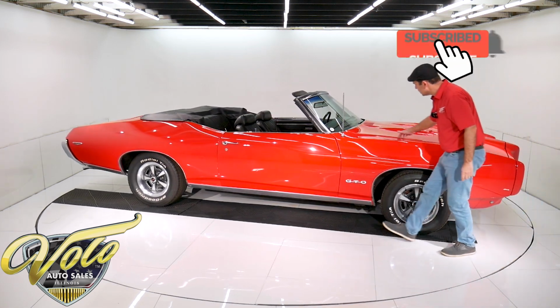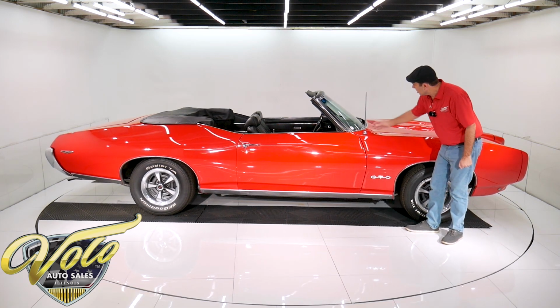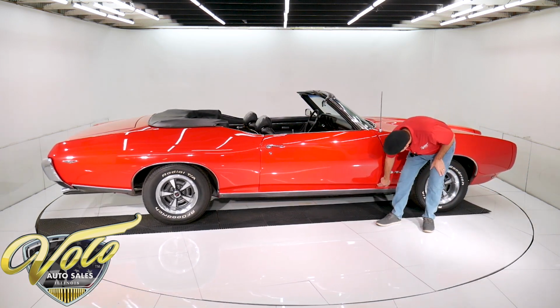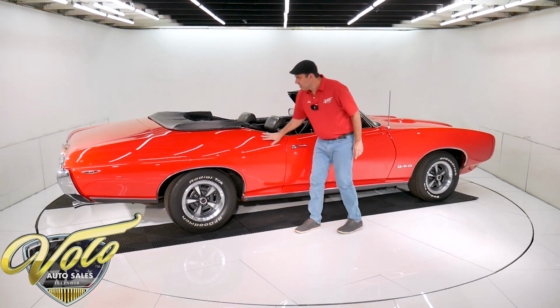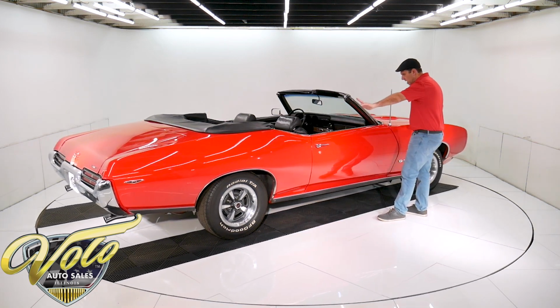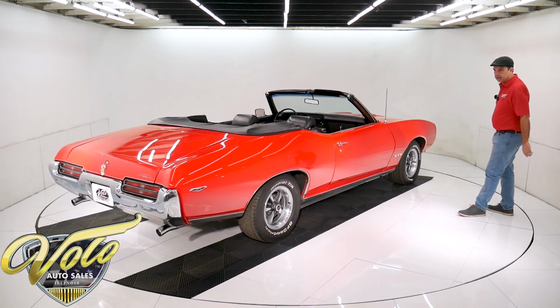This side's just as nice. Yep, hood pushes down a little bit. Correct antenna. Emblem looks new. The gap is just as nice as the other side. This is all smooth, no bubbles. This thing is like laser beam straight. This thing is like red chrome. The body and paint, I'm actually very impressed with.